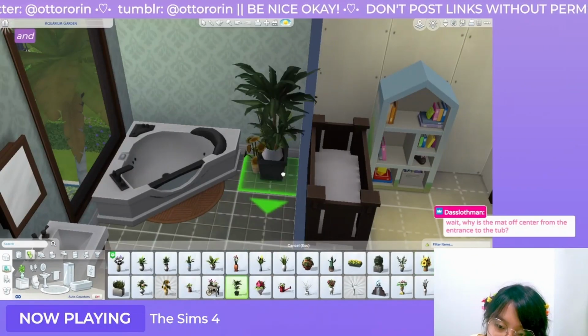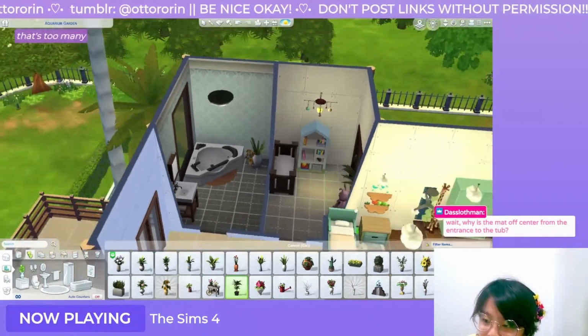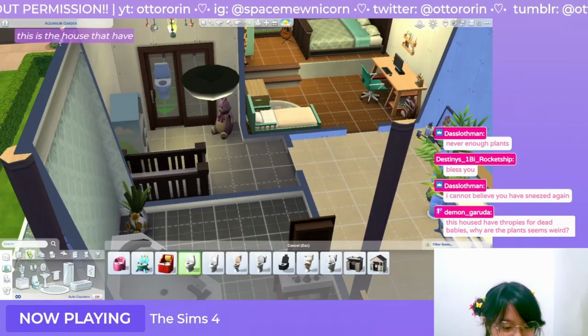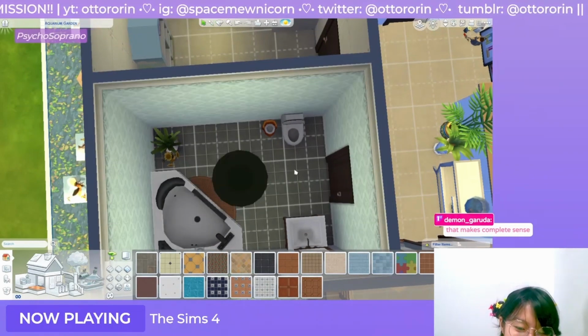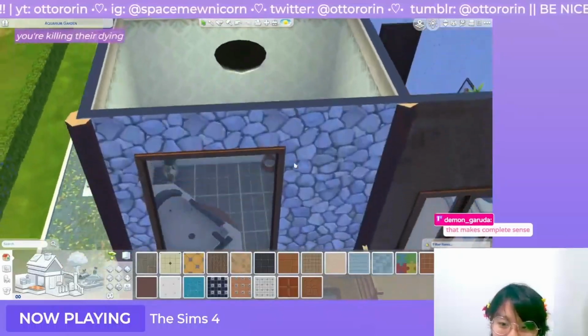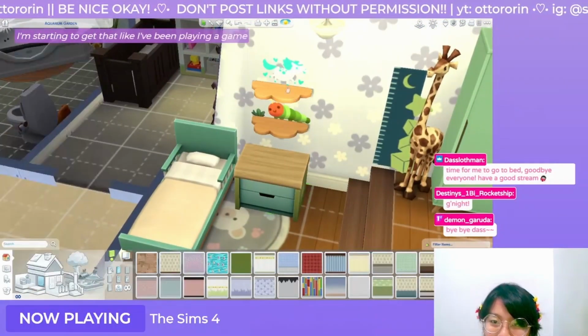And then, like, that's too many plants, Nayaka. Calm down. Okay. This is the house that has trophies for dead babies. Why do plants seem weird? It's because I have taste. Because the plants are alive! Stop. You're killing. You're dying. Just like these babies.